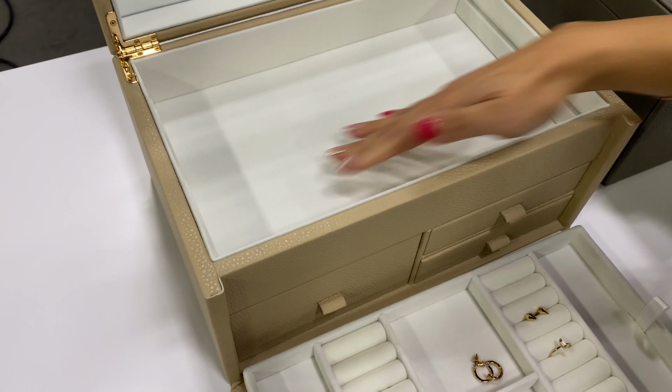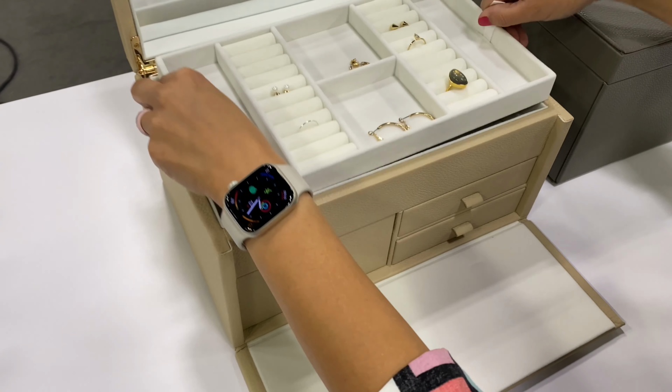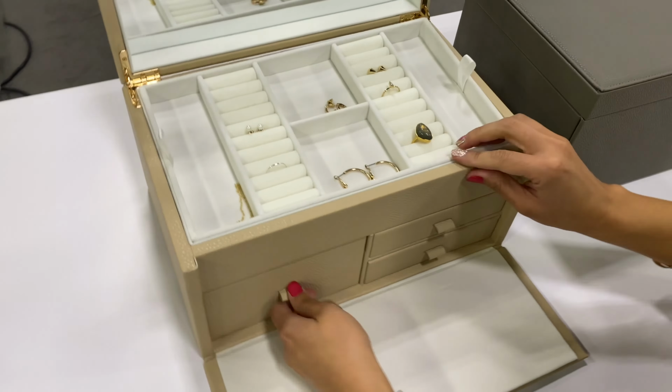It removes. Oh my gosh. Then you could add more stuff in there, it looks like. That sits right there. Then you got your cases for all the fun stuff right in there. It is felt lined, so it makes it really nice. Oh my gosh. Okay. Is there anything in the bottom?